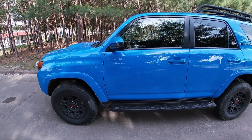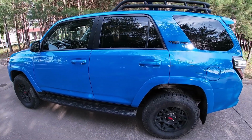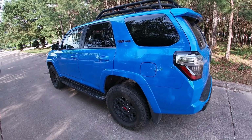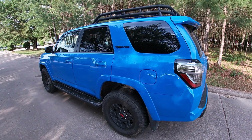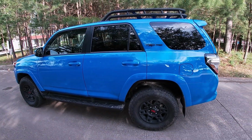The first of which, obvious by the name, is this truck's exterior color. It is specific just to the TRD Pro version, and it's known as Voodoo Blue. It is extremely bright, it has no metallic in it whatsoever, and it really does make this truck stand out a whole lot more than anything else in the 4Runner line.